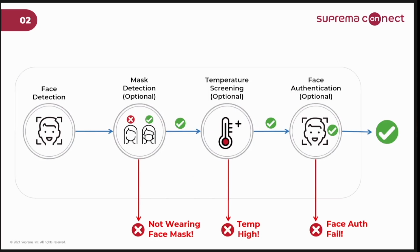If you have every screening option turned on the device FaceStation F2, this is the sequence of screening the device will perform, starting with detection of the face, and it is detecting your face, not authenticating. And as you know, detecting is just to see where is the face. Authenticating is to know who you are. So the first step is to detect the face, to determine whether the person is wearing a mask, then to check the temperature, and then the screening is complete and the final face authentication will be performed.